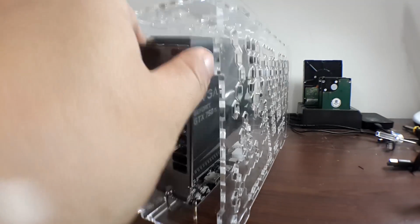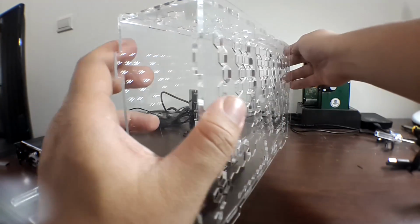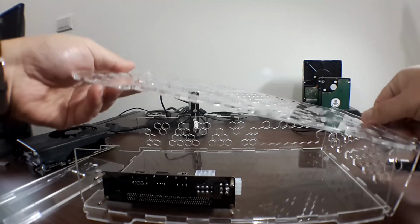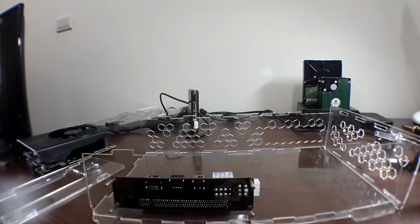You don't necessarily have to take it apart, but at least it easily comes apart. You can totally just open it up and take it off. It's alright. I don't mind it. It's a $2 thing, depending on where you buy it from.